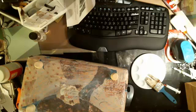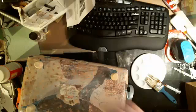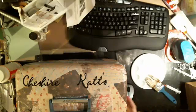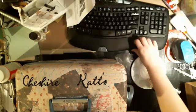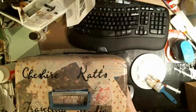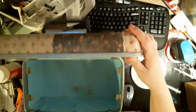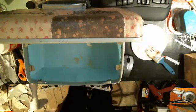So, the bottom of our suitcase is done. So now we got to do the inside. So you can see my sweatpants, a lazy bum.